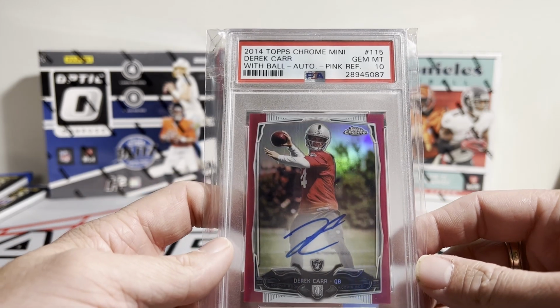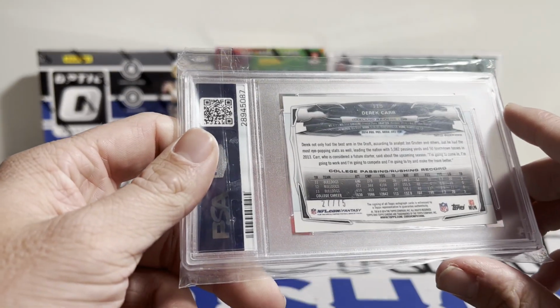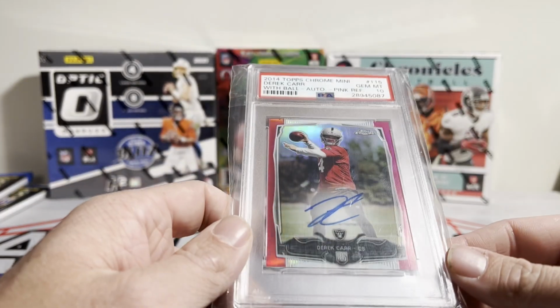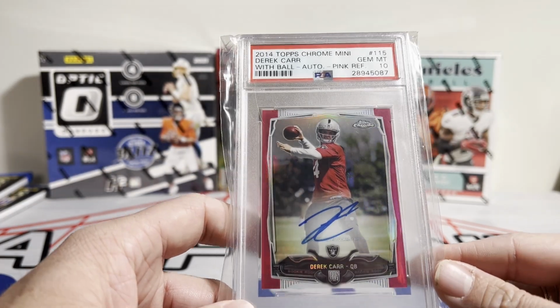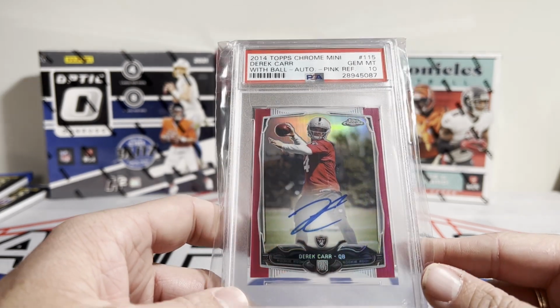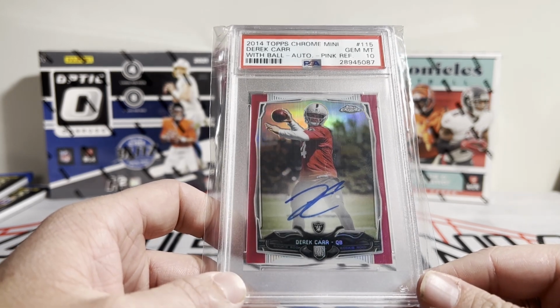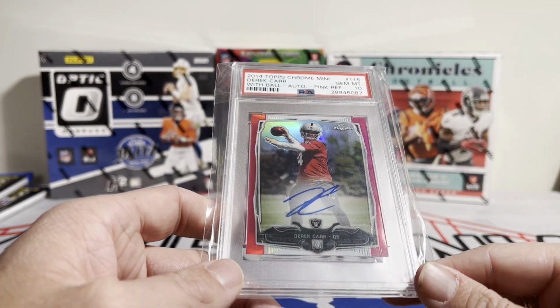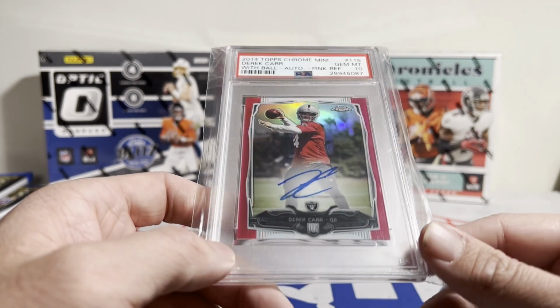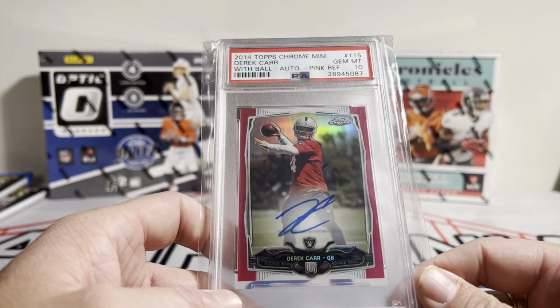All right, up next we got some Chromes. This is a 2014 Topps Chrome Mini Pink Refractor PSA 10, numbered to 75. Last I checked, I think this is a Pop 2. I've had this one since about 2016, back when I was working at the restaurant as a busboy. I had the listing saved on my phone, and when the alarm went off, I ran into the restroom, locked myself in there and made sure I won the auction. So, you do what you got to do to add to the PC.